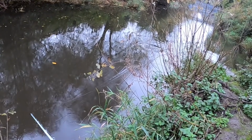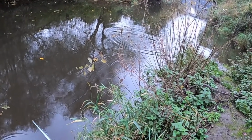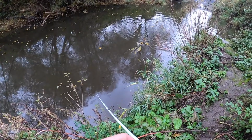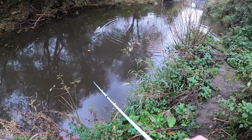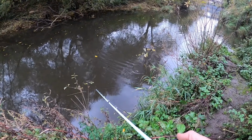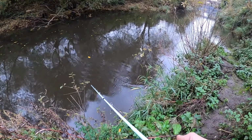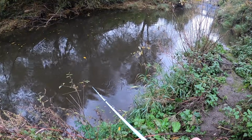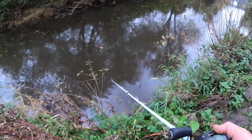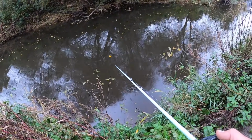Oh, wonderful. In this dip. Oh, no way. That were a good fish as well. Proper boiled on it and missed it. Might come back around for it. Whoa. That were a nice looking fish, that. But it missed it.